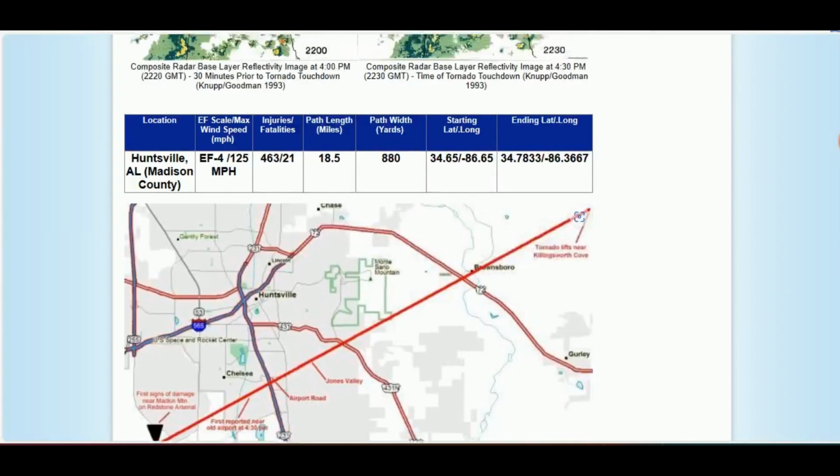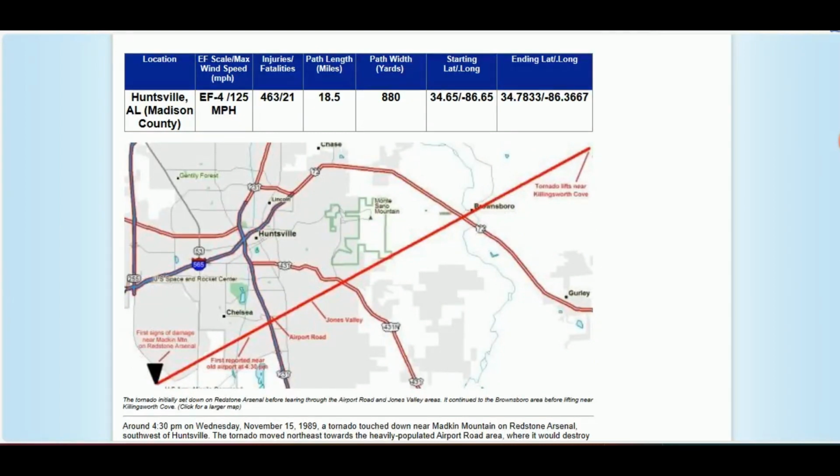So here is the storm survey from the National Weather Service, and there were a total of 30 fatalities from this event, and 21 of them came from this one tornado, and it injured over 400 more. This tornado was about a half mile wide at its peak width and tracked about 19 miles across Madison County. It began over Redstone Arsenal and tracked directly over Airport Road, Whitesburg, and Jones Valley, which is where some of the worst damage is seen. We're going to take a look at some of the damage photos here in just a moment. This tornado continued to track to the northeast and lifted somewhere near Killingsworth Cove in eastern Madison County.